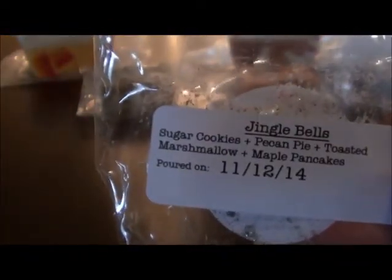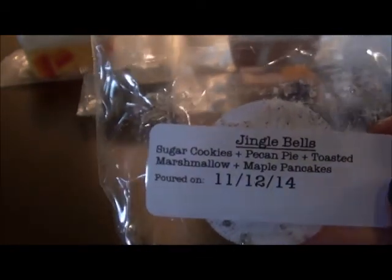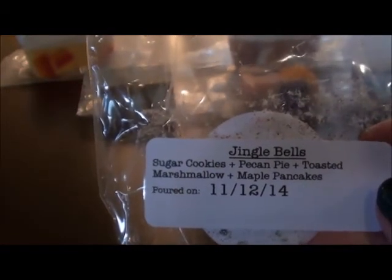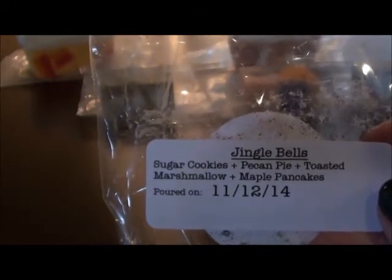Like I said, I think she just kind of nails her scents. So that is gorgeous. This is Jingle Bells, which is sugar cookies, pecan pie, toasted marshmallow, and maple pancakes. Now this one's a little bit mapley, and I'm not a big fan of mapley, but when I smell the other areas, I get the sugar cookie and the pecan and the marshmallow.